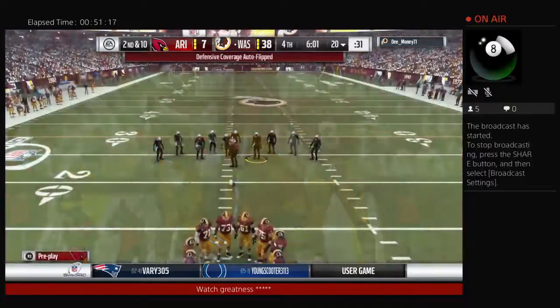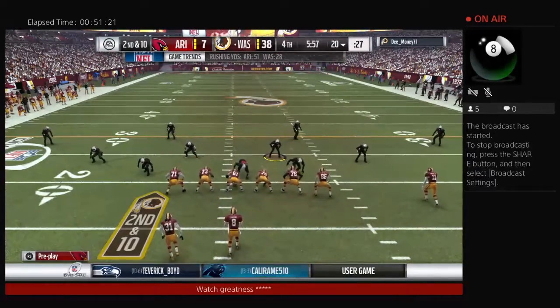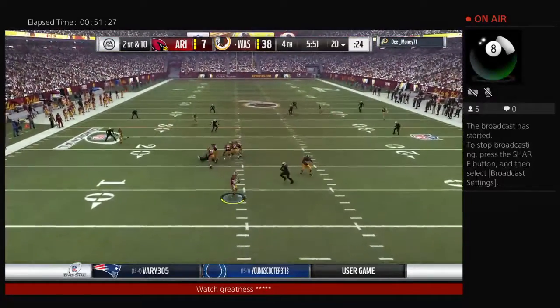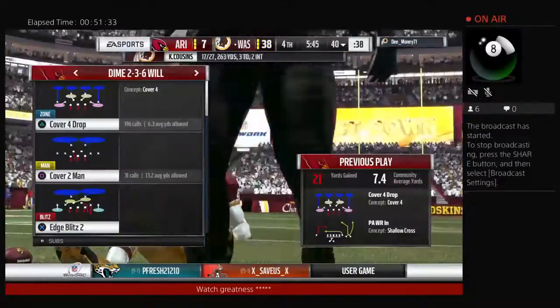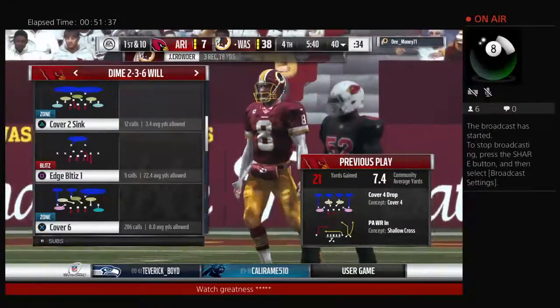Offense looking to avoid a 3rd and long. It's 2nd and 10. A play fake to Jones. Now Cousins. Crowder's got it over the middle. And he gets this one all the way up to the 40-yard line. And a nice gain of 21 yards.